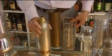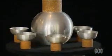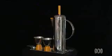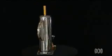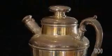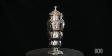I picked up a couple at some local second-hand stores or antique stores here in Sydney, and it's very difficult to find anything these days. So yeah, a few shops here and there, and a fair bit online. We've got shakers back to the 1880s, 1890s. The first sort of shakers came from that era, and they probably go right up until the 50s, 60s.